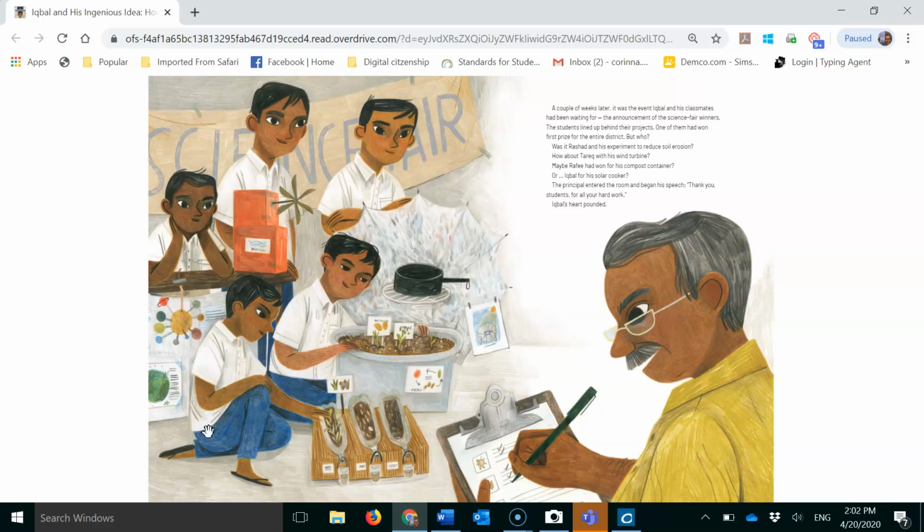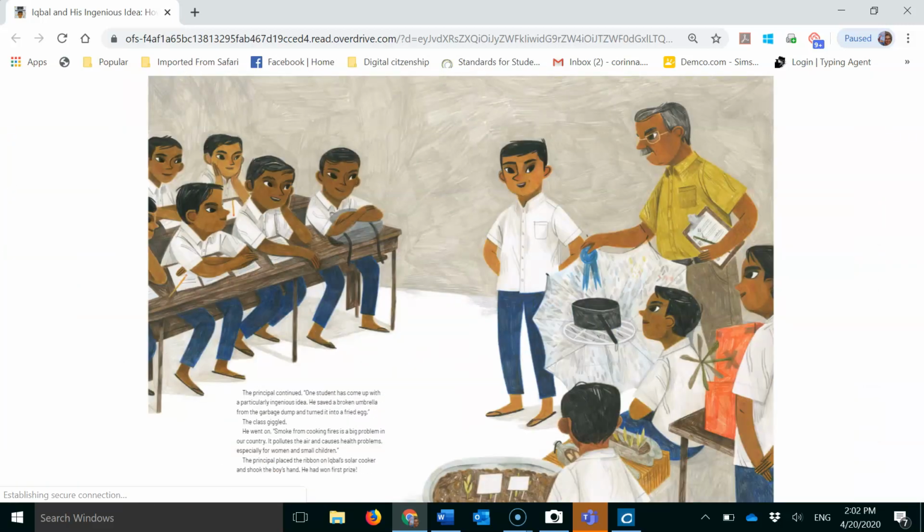The principal entered the room and began his speech. "Thank you, students, for all your hard work." Iqbal's heart pounded. The principal continued. "One student has come up with a particularly ingenious idea. He saved a broken umbrella from the garbage dump and turned it into a fried egg." The class giggled. He went on.